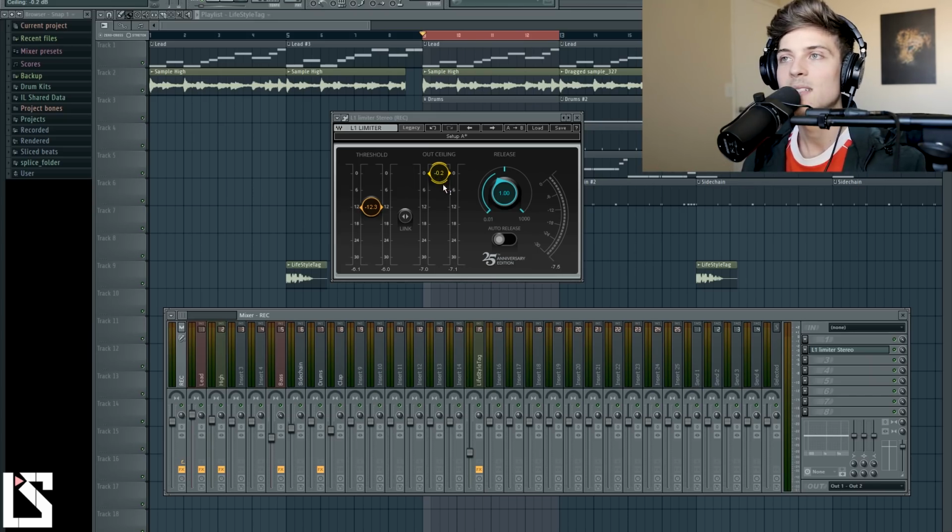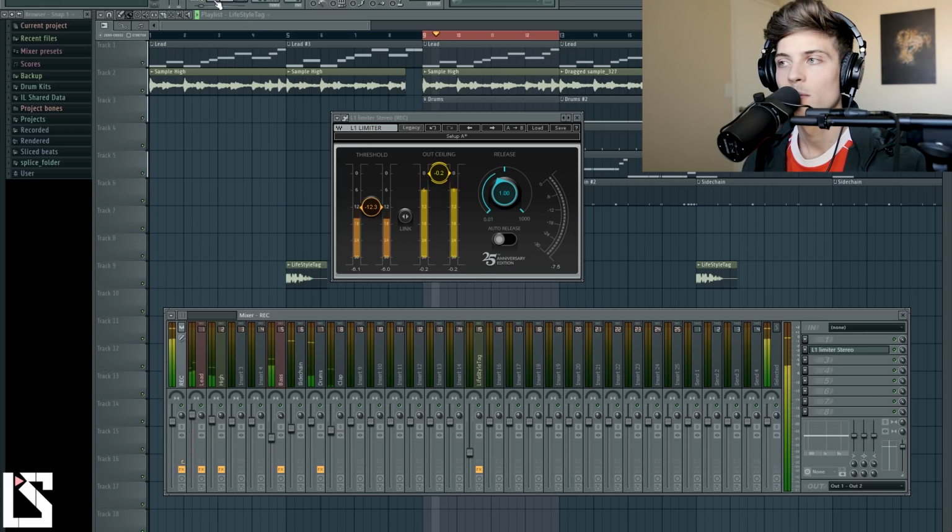So we set our output ceiling to that and we press play, and now listen to how loud our beat is. Before, after.